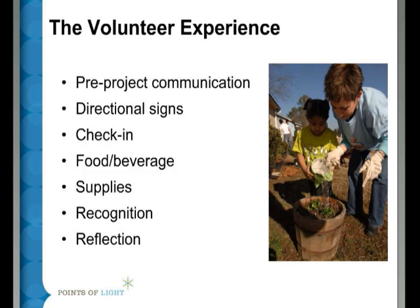So part of that is just the pre-project communication, making sure that you have told them all that they need to know before they ever get to the site, that they know where to park or how to get there on public transportation, that you have some type of a check-in where you are welcoming them. If you can provide food and beverage or at least water, that's always a good thing. Or be sure to let them know if they need to bring water with them. Have enough supplies for everyone. There's nothing worse than having people stand around because you don't have enough rakes or hoses or whatever it is that people are going to be using that day. If volunteers' time is wasted because you don't have enough supplies, they're not going to feel as good about their experience, and they're not as likely to come back and volunteer again.